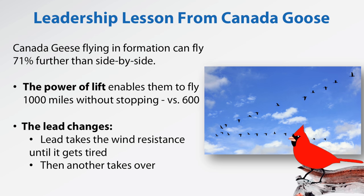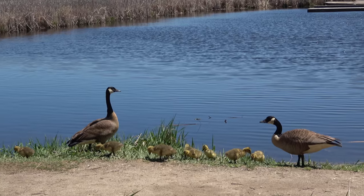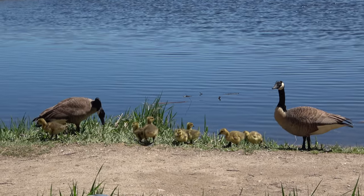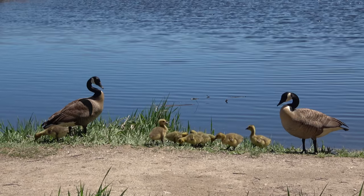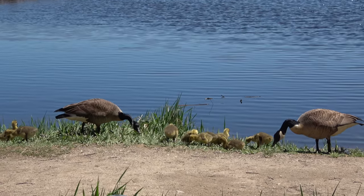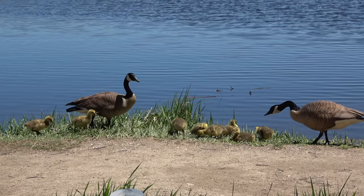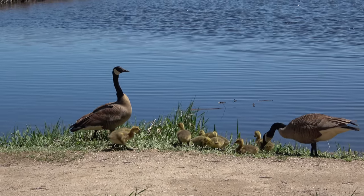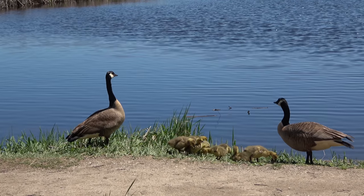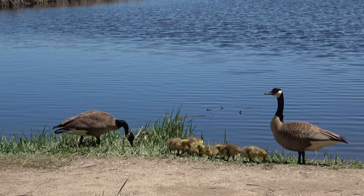And then you've noticed another thing, or you've heard about another thing. The lead changes. The lead bird is taking a lot of the wind resistance. And when he begins to slow down the flock, he gets the message, maybe through the honking you hear, to move over, you're slowing us down. And then he moves back, somebody else takes over. A wonderful team sport. Everybody helps out. When the team slows down, you hope to speed it up to get to its destination.